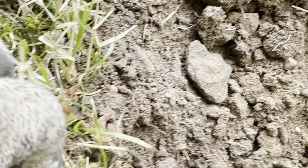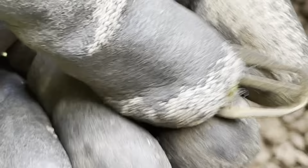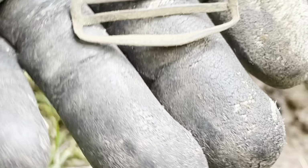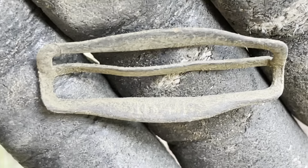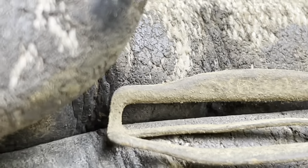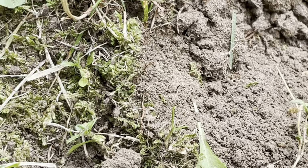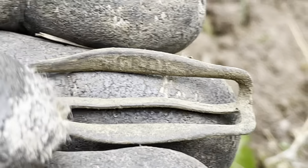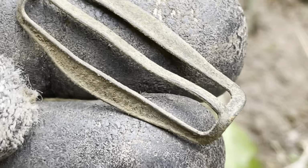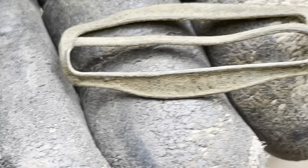This rang up a 14. Buckle, suspender clip, not sure. Might have writing there. In fact, it looks like it does. So I'm gonna clean that a little better. I don't know, we'll have to check it out later. But that's pretty cool. All right, I was expecting junk. I'm glad I dug it. Whoops, there it is. Okay, moving on.